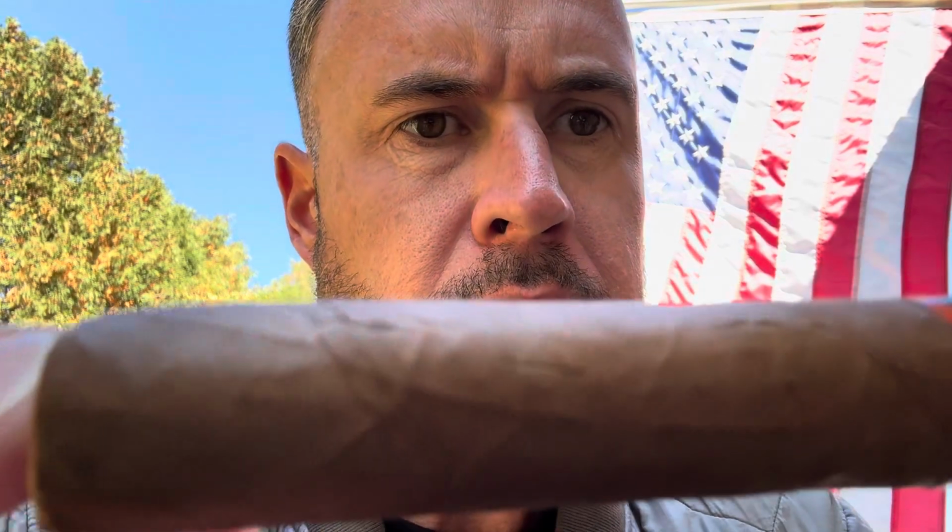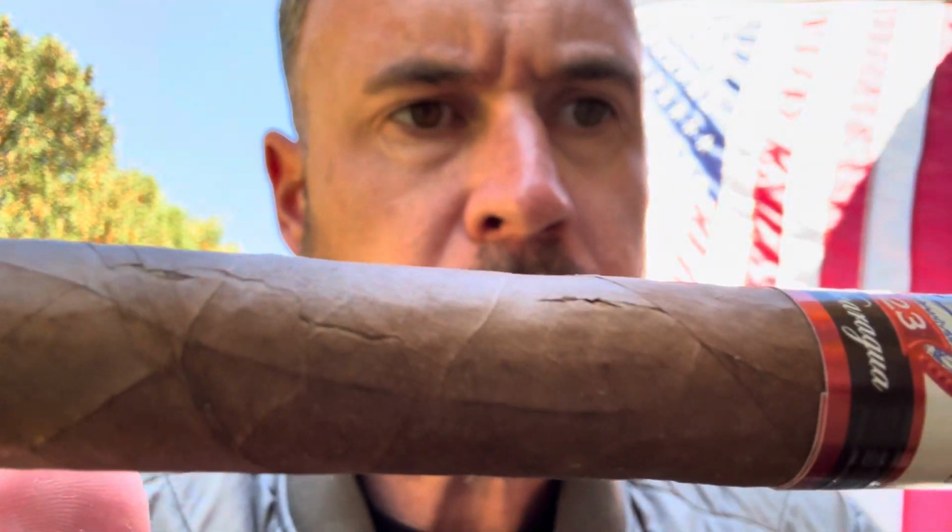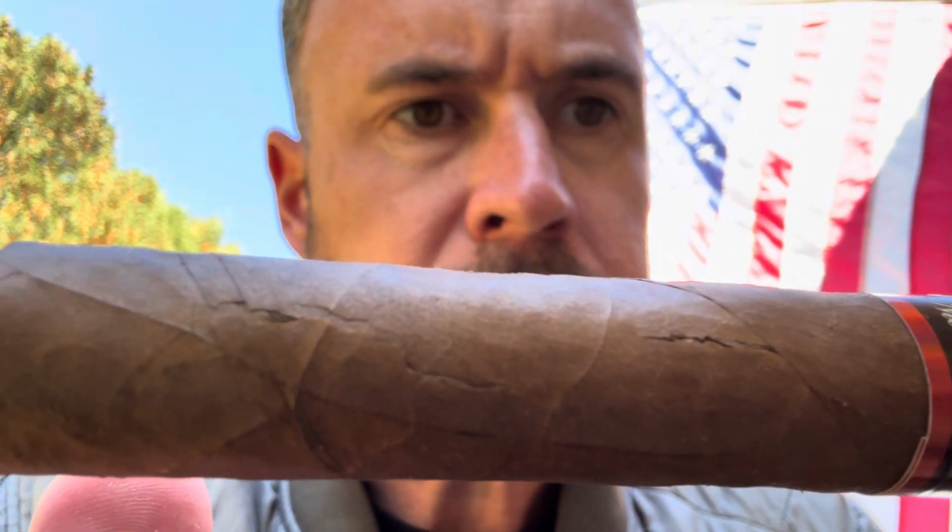I told the story of this Lot 23 in my Maduro video. Check that out if you want to know about it. Ooh, this cigar is kind of busted up. This is the first Perdomo I ever had that isn't in the best shape. Interesting. All right, let's get it lit.